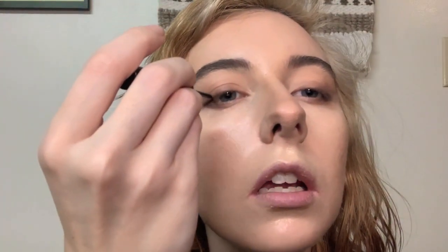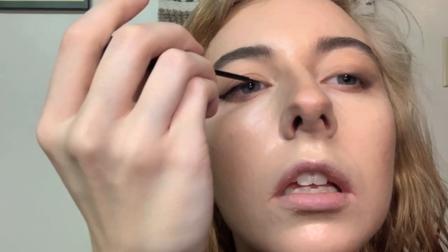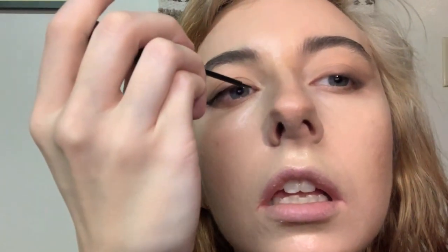What I'm gonna do now is go in with the eyeliner. Okay. This is my usual e.l.f. liquid eyeliner in the shade black. So I'm just creating a very, very thin, small line. It's going well so far.